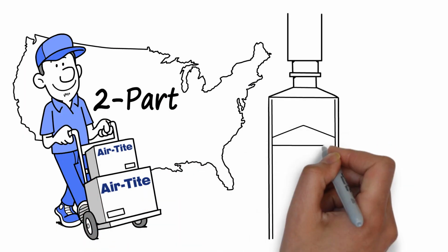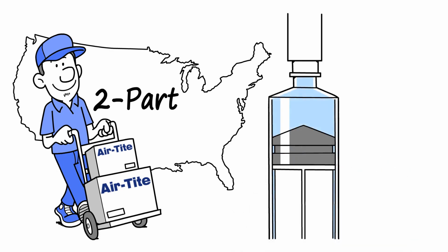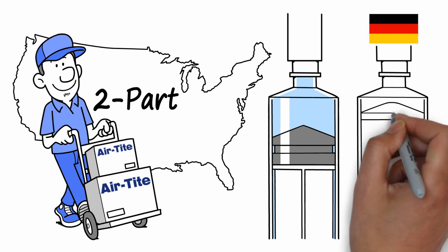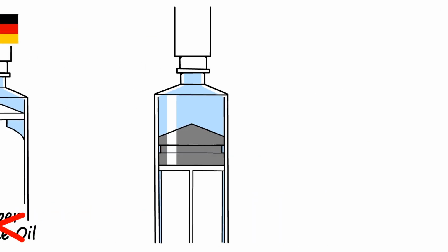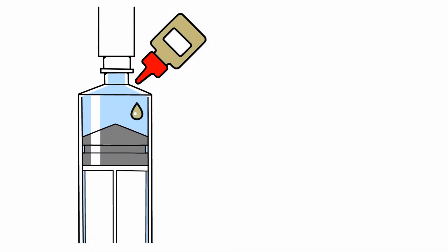Two-part syringes are slightly different because they do not use a rubber tip on the plunger to create a vacuum seal. Instead, these syringes, imported from Germany, have been specifically designed to not introduce additional materials such as rubber or even silicone oil. Anytime you see rubber present in a syringe, that syringe requires a lubricant to prevent the rubber from grabbing the sides as it slides up and down the barrel.